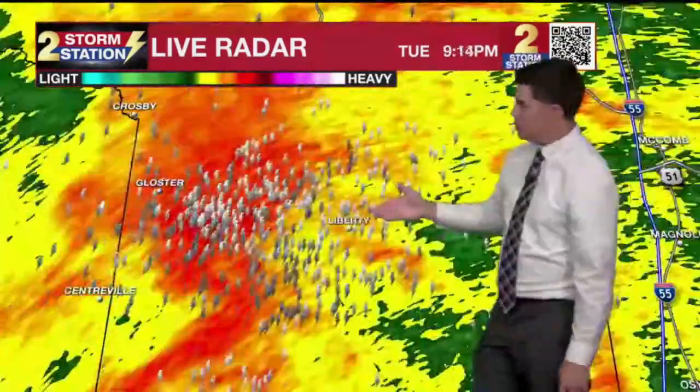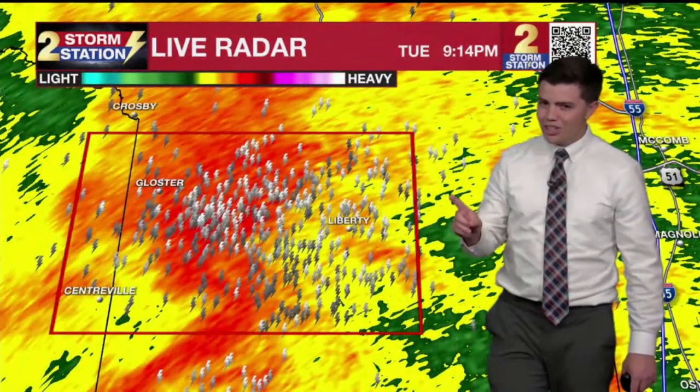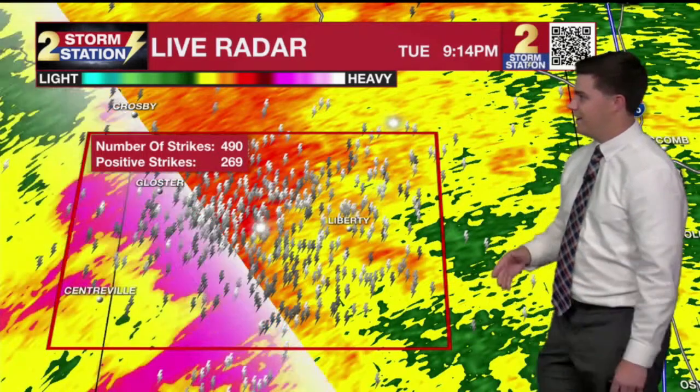And we're just watching this storm as it moves towards the east-northeast. Josh, can you confirm with me, did they just remove that tornado warning, or did you take it off? I did. I turned it off so we could highlight the amount of lightning going on. Okay, just making sure. I didn't think they would have removed the warning.